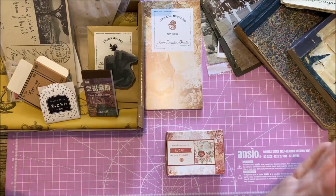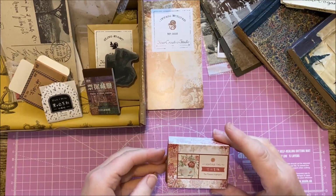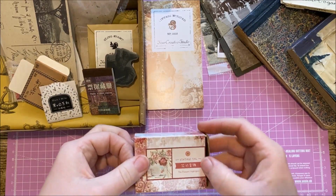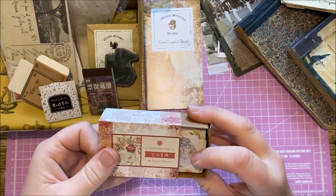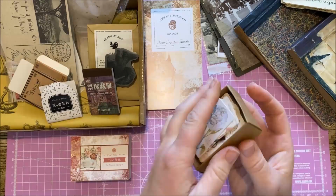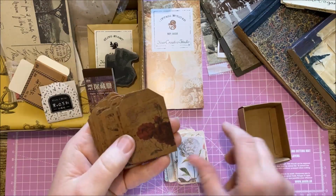Okay, quick pause there. I've unwrapped everything. I know how annoying it is taking the plastic bags off stuff, because it irritates me listening to it. Okay, so in this lovely little box here, we have, it's called Vintage Tags. Oh my goodness, I'll just tip those out, and they really are vintage tags too. Oh my gosh, look at these.